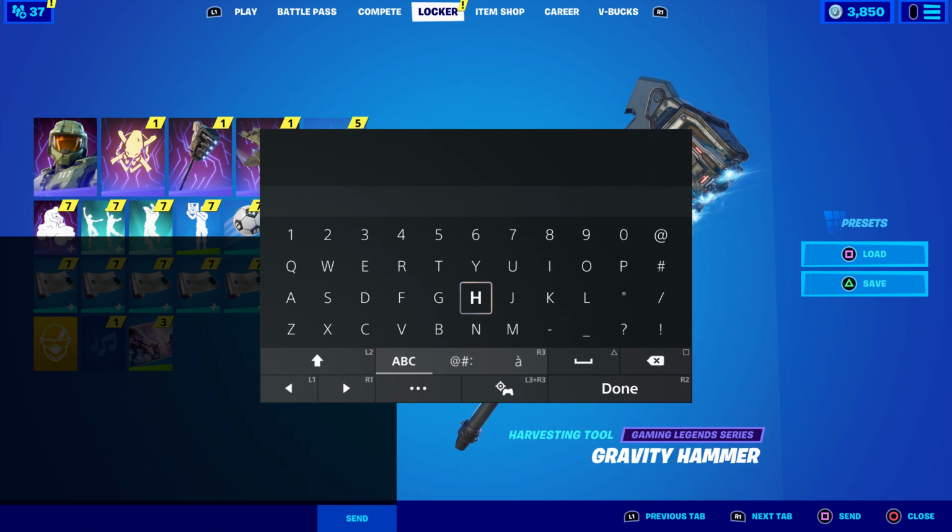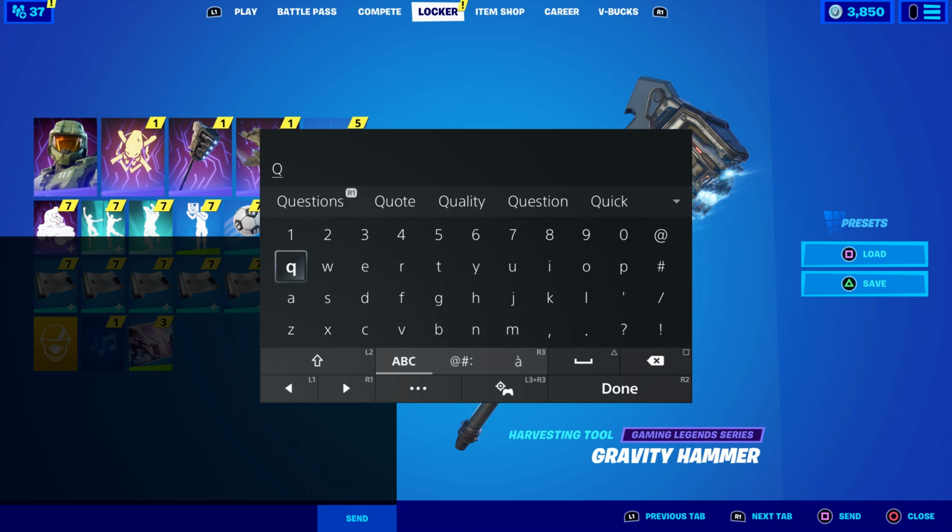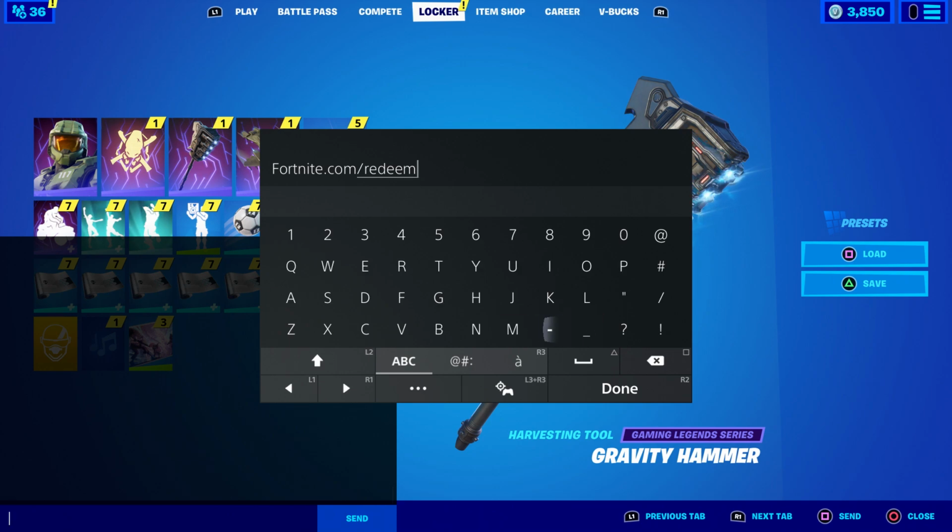So the first code is going to be Q. 9. Make sure you redeem it here, on the website: Fortnite.com/redeem. Redeem it like that. And the code, which is pretty simple, is going to be Q9. Make sure you enter that.